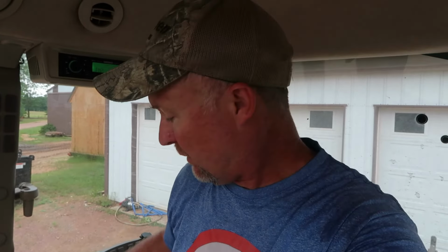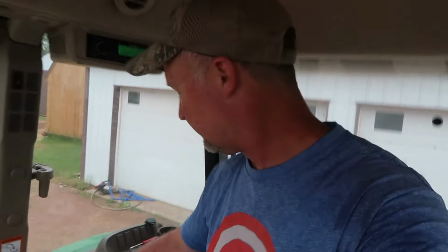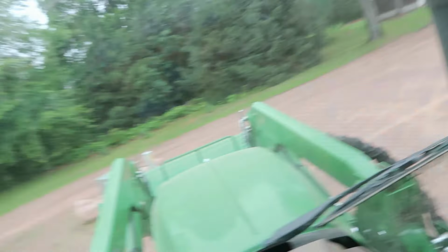We got the mower adjusted. We have to go mow the fence line because I have to spray the fence line to keep the weeds down. And right now everything's turning into a jungle with all the rain that we've had. Everything is just a jungle right now, and I've got to try to stay ahead of it. Hashtag still mowing.